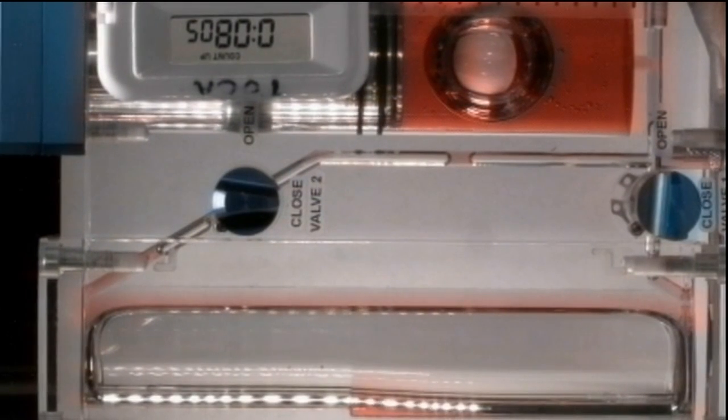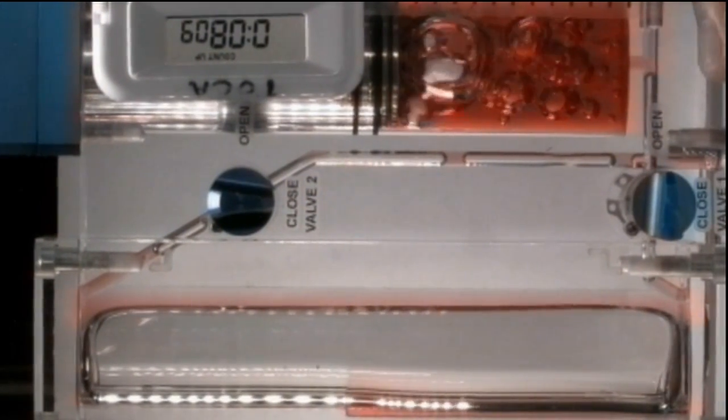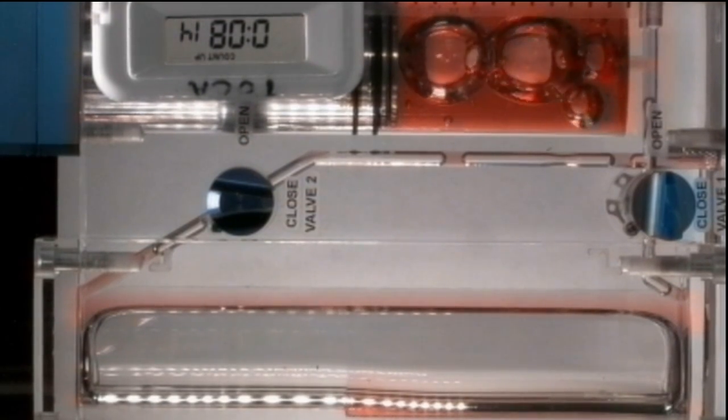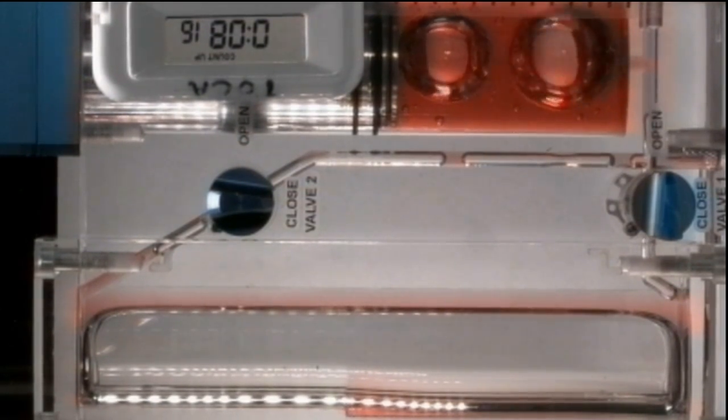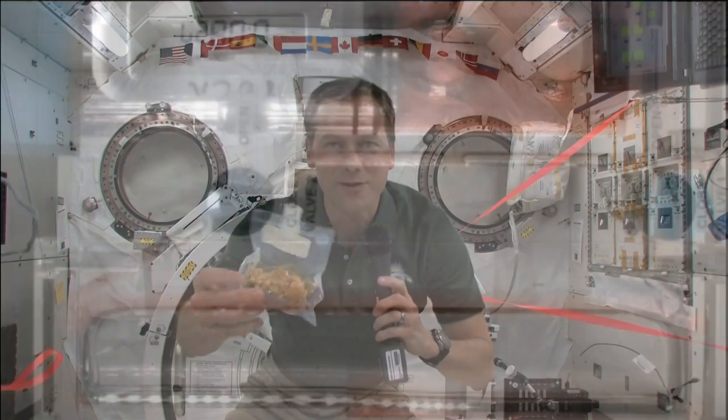Flight engineer Tom Marshburn had set up for and performed several fluid test runs for the capillary flow experiment that takes a close look at how fluids move up surfaces in a weightless environment. Results from this experiment will improve computer models used to design fluid transfer systems and fuel tanks on future spacecraft.